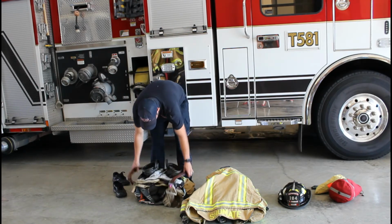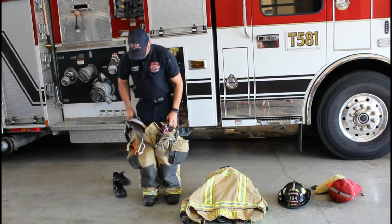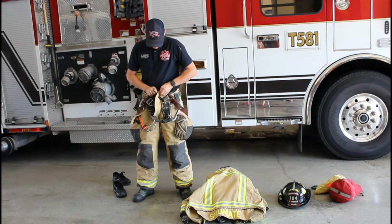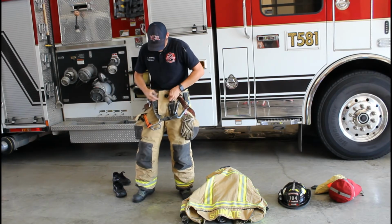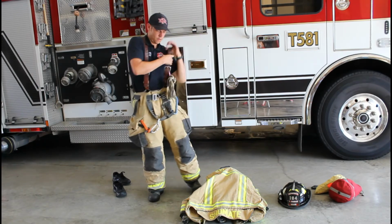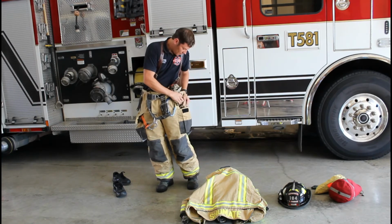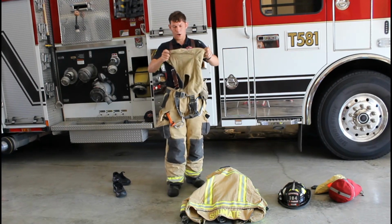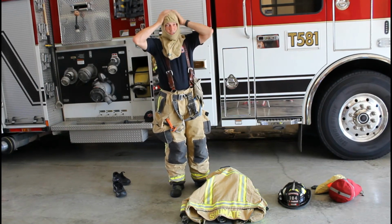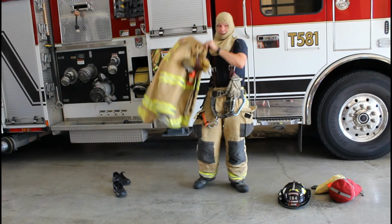So we start with our bunker pants. Then, once we get our pants on, we put our Nomex hood on. This helps protect our ears and neck, just a fire-resistant cloth. We have our bunker coat.